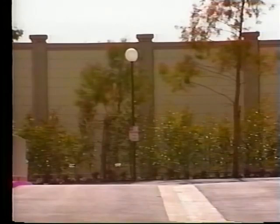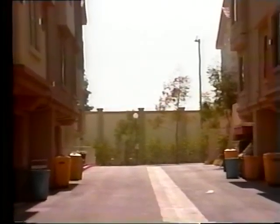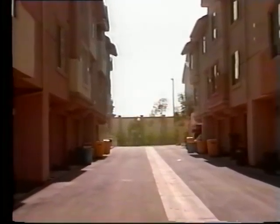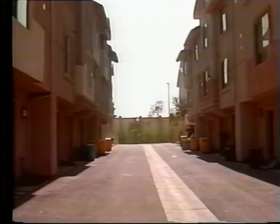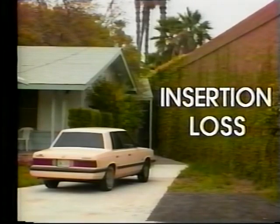In most instances, any noise which is transmitted through the barrier can be effectively neglected since it will be at such a low level relative to the diffracted noise. Properly designed noise barriers can attain a reduction in noise level of as much as 10 decibels, which is equivalent to a perceived halving in loudness for the homes directly behind the barrier, referred to as the first row of homes. The reduction in noise level due to a barrier is termed insertion loss.